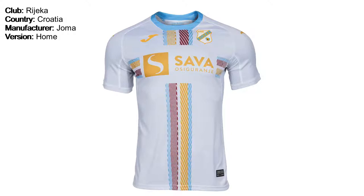And I feel so annoyed that I already own a Rijeka shirt that is already good. I feel like this team is the best at designing shirts. The away shirt for this season as well is just as good. It's like a reverse of the colours, the same design. Honestly, if you get a chance to buy this shirt, just do it. I don't care. It's absolutely amazing.